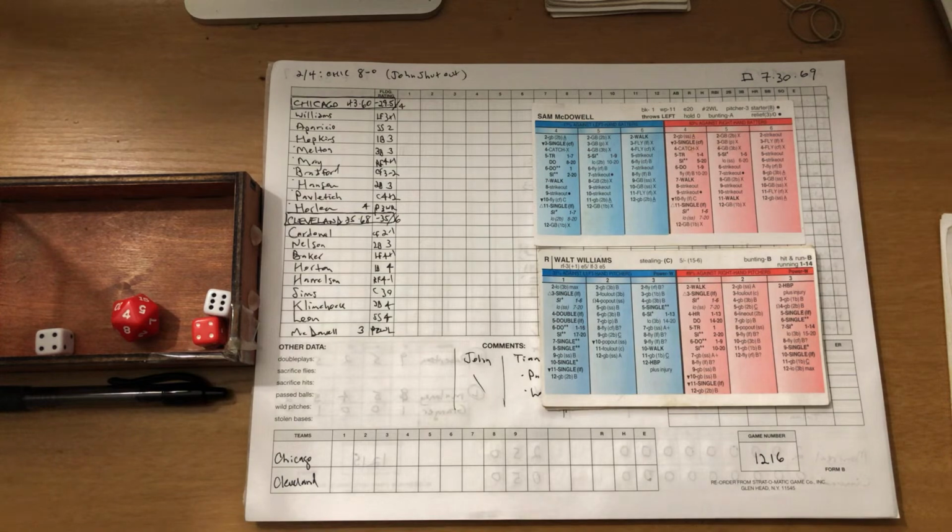Crowd is about 15,000 here at Cleveland Municipal. Not too bad considering that they are in last place, 35 games behind, and we're not even in August.